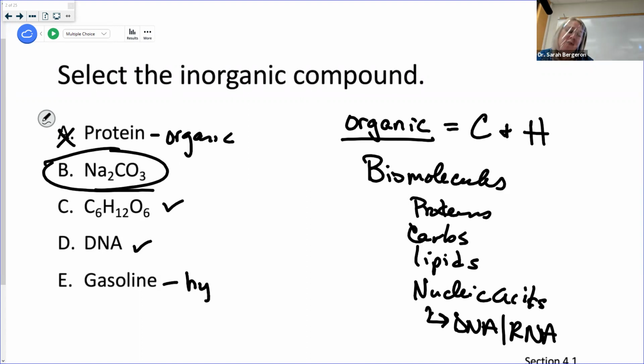Gasoline is a hydrocarbon. Do y'all remember we were talking about putting dinosaurs in our gas tank earlier in the semester? Do y'all remember that? Okay, between me and a dinosaur, do both of us have proteins? Yes. Do we both have carbs? Yes. Do we both have lipids? Yes. Do we both have nucleic acids? Yes.